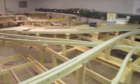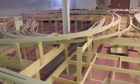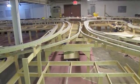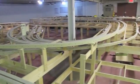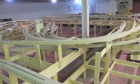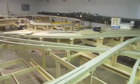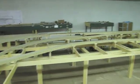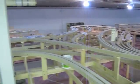So what I'll do in this video is make a series of little snippets. I don't know how long it's going to be, so it might be a few different videos. I'll group them together as best I can, but I'll take you through city by city and show you the actual layout as it sits. There still may be a few more industries added, but for the most part this thing is ready for track. We've started stringing the wiring, and then we should be good to go.